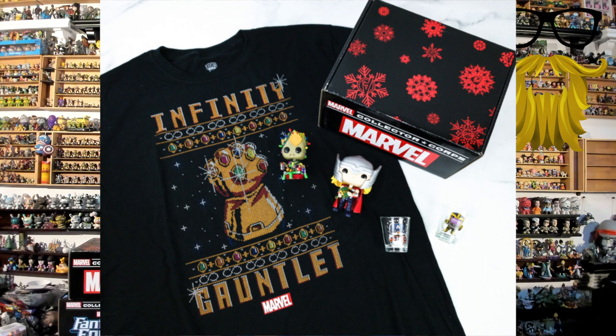First one was the holiday box. This came in November, but it was for the holidays. And this one kind of follows the same standard as well. We usually always get a t-shirt, and then usually like two Pop figures, and then a sticker, sorry, they haven't done pins lately, and then like one other variable item, which is usually very small, which is fine. It's not great, it's not bad, it's still worth the money, it's still worth it to get it, and that's why I keep it around.